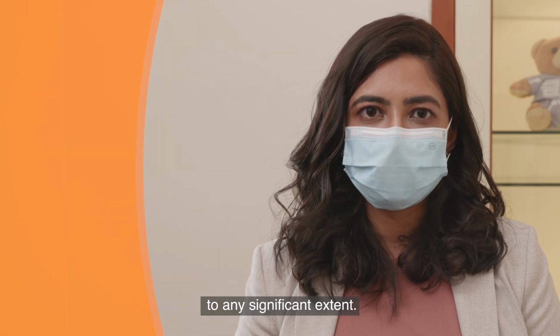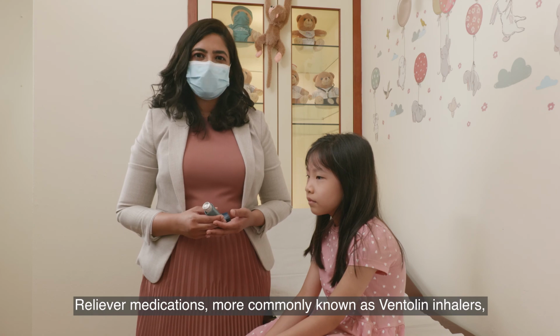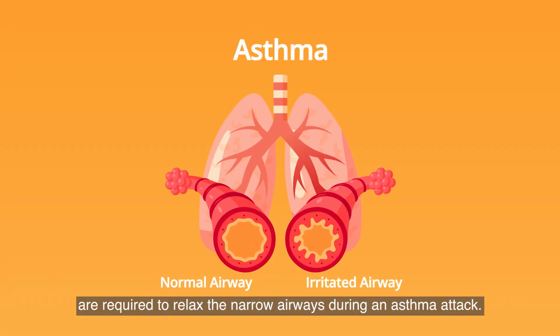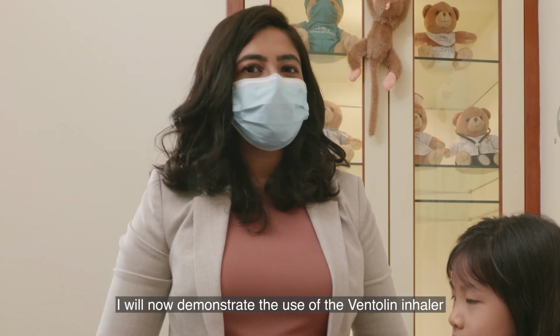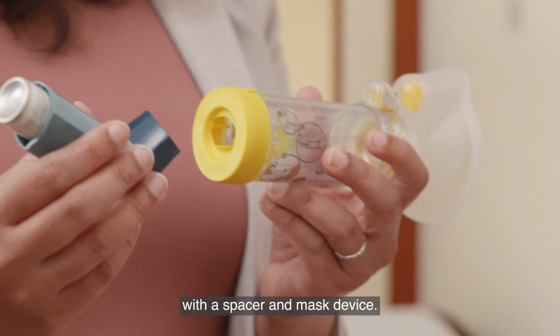any significant extent. Reliever medications, more commonly known as ventolin inhalers, are required to relax the narrow airways during an asthma attack. They work quickly to make breathing easier during an acute attack. I will now demonstrate the use of the ventolin inhaler with a spacer and mask device.